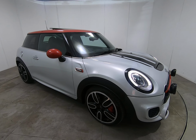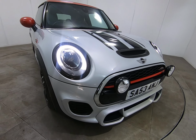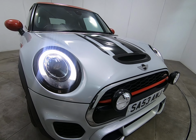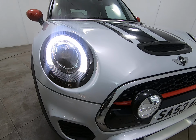Today we have this 2017 Mini John Cooper Works. Fantastic example with all Mini main agent service history. Absolutely phenomenal specification as well, which I will run through as I go around the car. Just starting with the front of the vehicle.